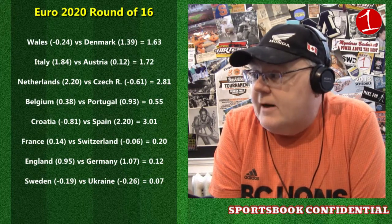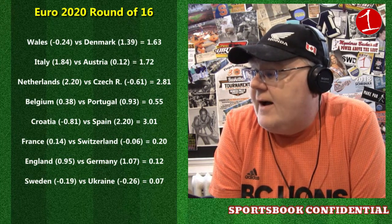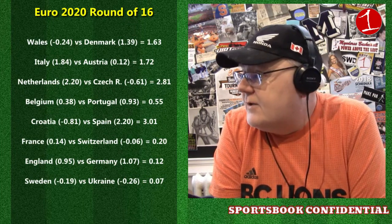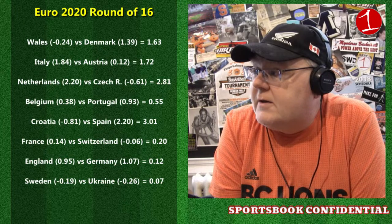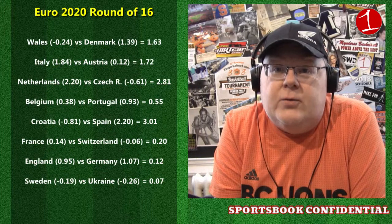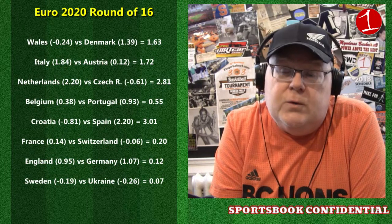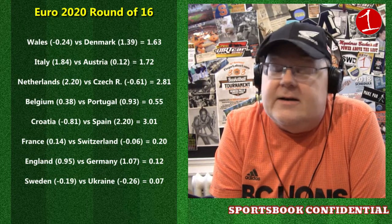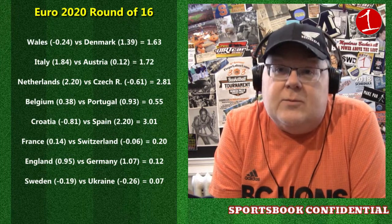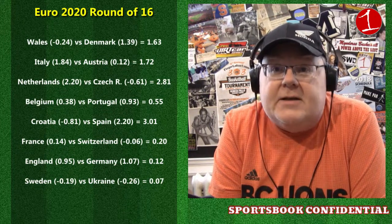And then England and Germany, this game, I do think these teams are very evenly matched. England has 0.95 plus expected goals. Germany 1.07 plus expected goals. That gives Germany a 0.12 expected goals differential advantage over England, and that's very minute. I could see this being 0-0, 1-1, 2-2 going into extra time. That could easily be a draw in the first 90 minutes. England has just had so much heartbreak, and Germany's had good and bad games. So I expect that to be a very close game.